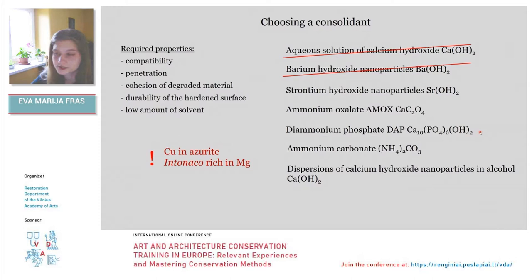Then we have also strontium hydroxide nanoparticles, which are usually used for historic stone surfaces where the substrate is contaminated with sulfates and cannot be cleaned by the Ferroni method. Also, the surface resistance to weathering increases. So in this case, because this was not the problem, we discarded this consolidant.